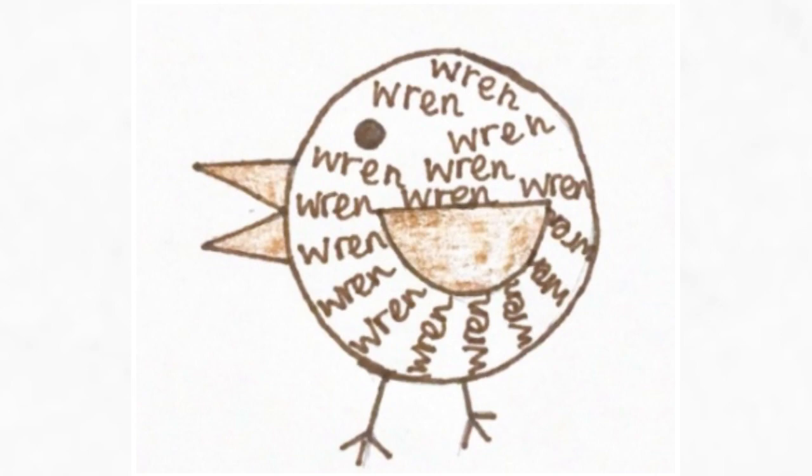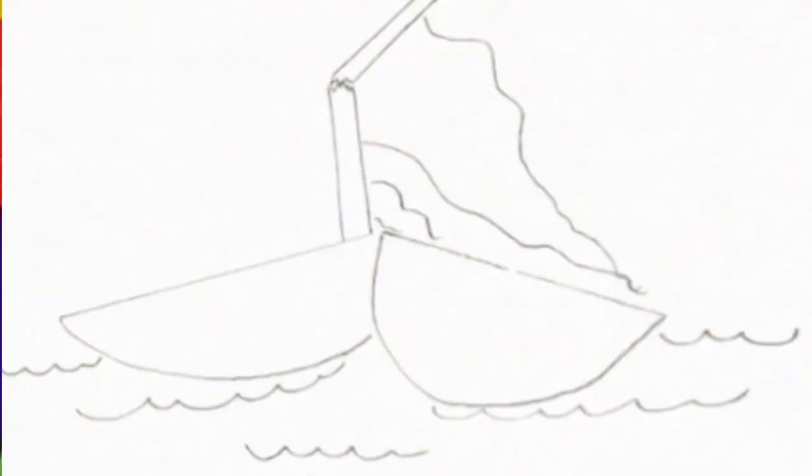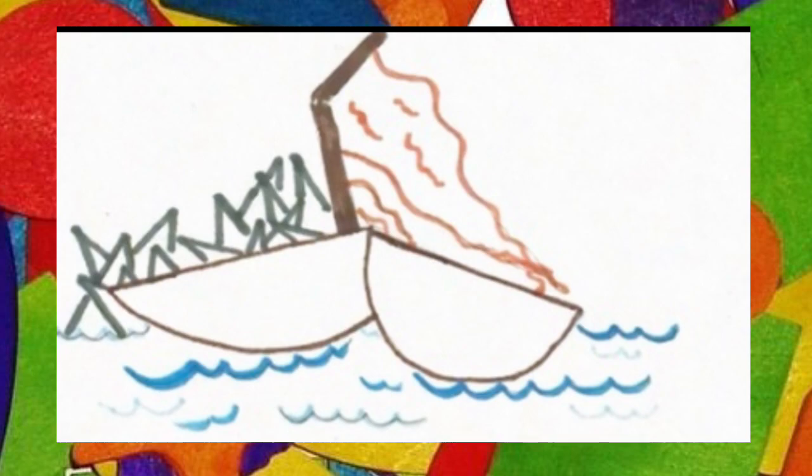Have another look at your words. What other 2D shapes could we use to draw pictures to practice our spellings today? This is my next one. So now we've got two kind of semicircles, but they look like they're overlapping each other. Then a rectangle on the top that's been broken in half.